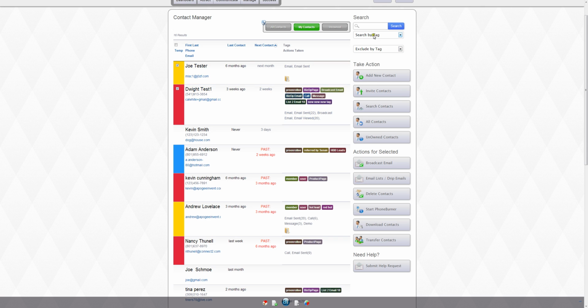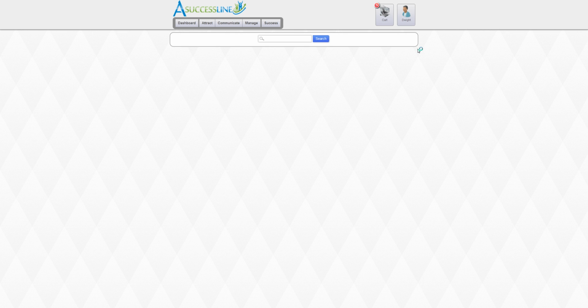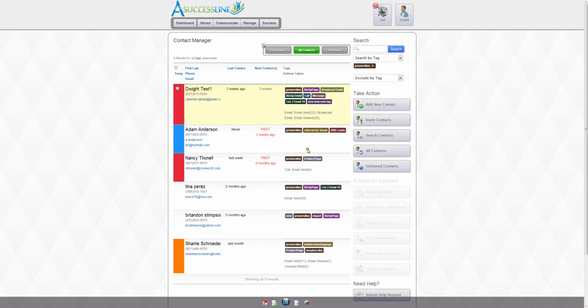So if you wanted to say, see all the people in your list that had a pre-enrollee tag, for example, you could click on pre-enrollee. It's going to filter down that list. Now you'll see they all have this brown pre-enrollee tag on them.